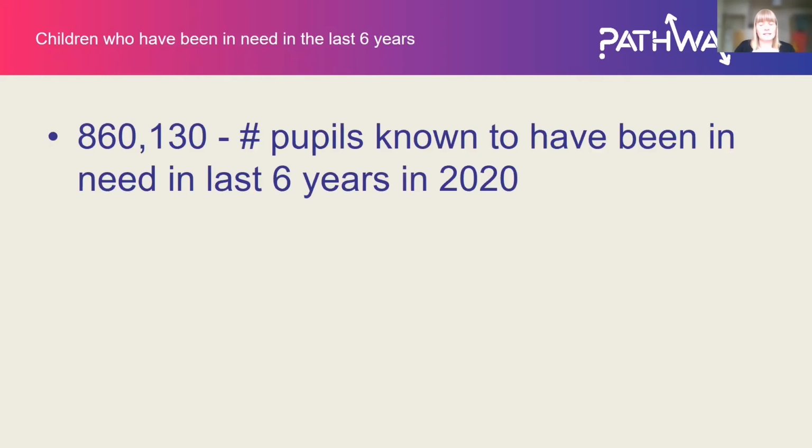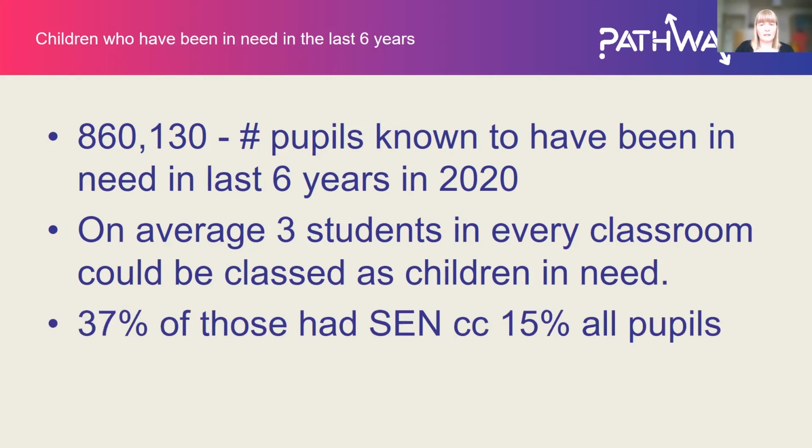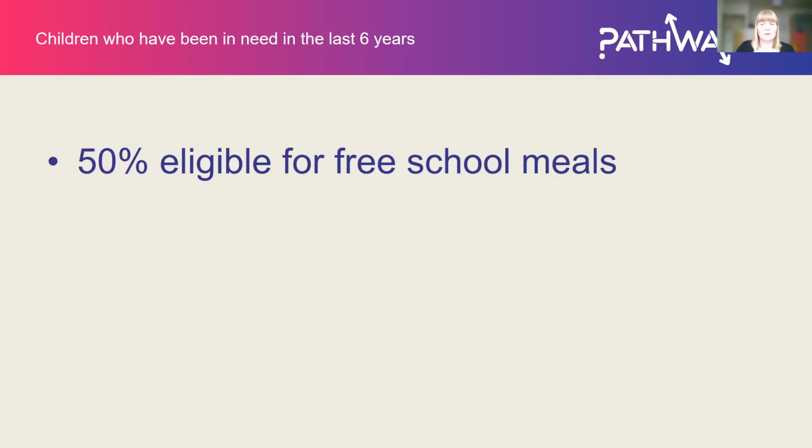There were 860,130 pupils in state-funded primary, state-funded secondary, special and pupil referral units in 2020 that were known to have been in need in the last 6 years. This is equivalent to 1 in 10 pupils, or 3 in every classroom on average. Over a third, about 37%, had a special education need compared to 15% of all pupils. Half were eligible for free school meals compared to 17% of all pupils.